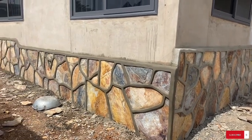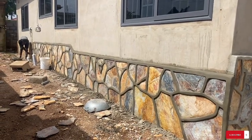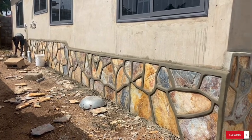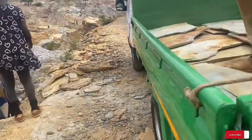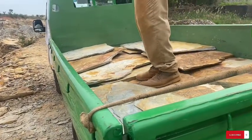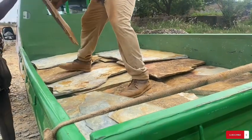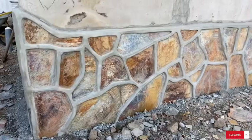Yeah guys, so that is the design I was talking about. So you can see how the whole thing has changed totally. It brought a very big difference to the stone laying, and that is what you can see. There was a time when I went to buy the bigger stones only. Yeah, so that is half track. The track they were using was very small and it was very expensive.